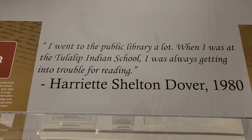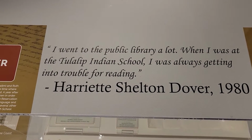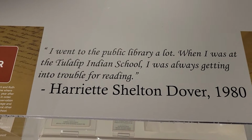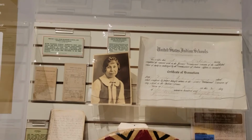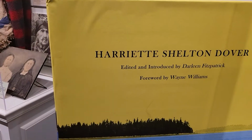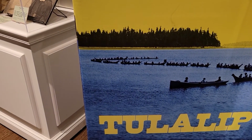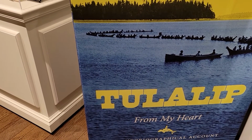It's a quote by Harriet Shelton Dover. I went to the public library a lot. When I was at the Tulalip Indian School, I was always getting into trouble for reading. And there's her book, Tulalip, From My Heart, an autobiographical account of a reservation community.